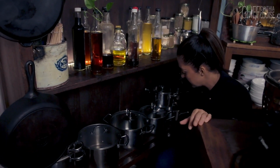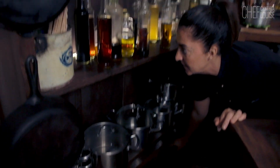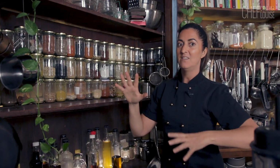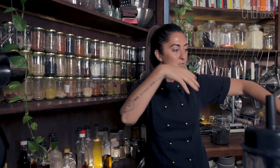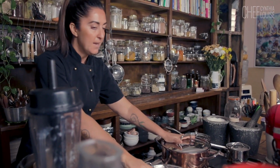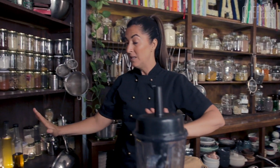And then I have some cast iron big trays just here. It's making sense, I know, right? And that's kind of how I dive into it. And then over here, I've got some copper stainless steel pots as well. So that's kind of like the cooking part of things.